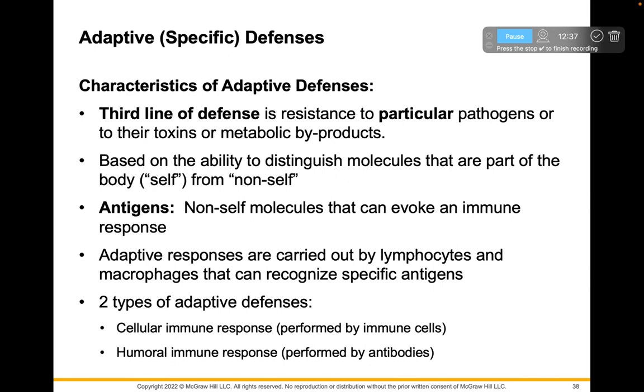So let's get into the adaptive or the specific defense mechanism. And so an adaptive defense mechanism is you're gonna build this. So this is your third line of defense. So the first line was the physical barrier. The second line was the chemical barrier, and this is the last. This is the last straw.